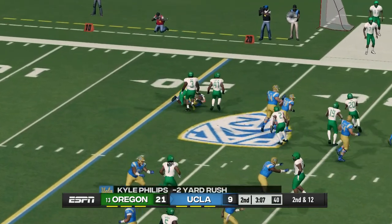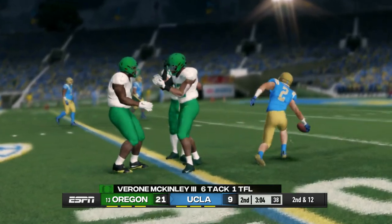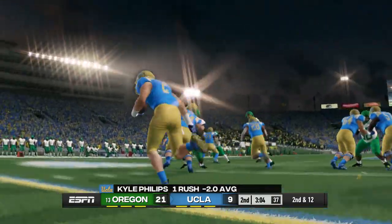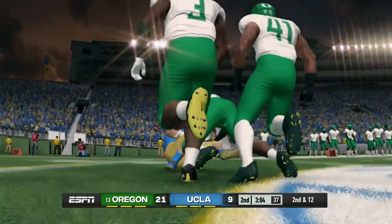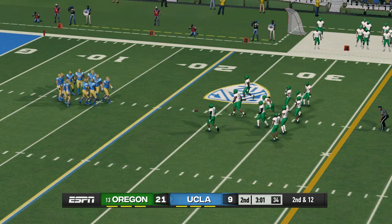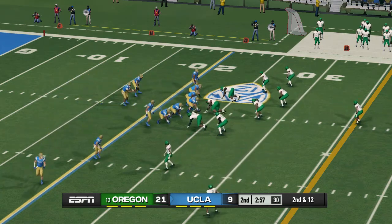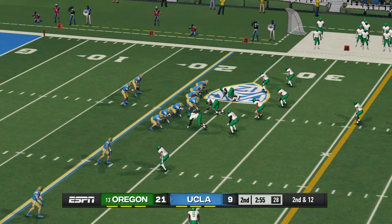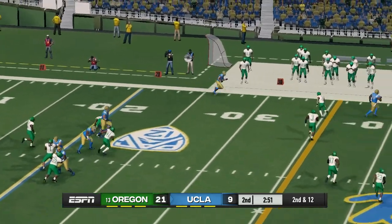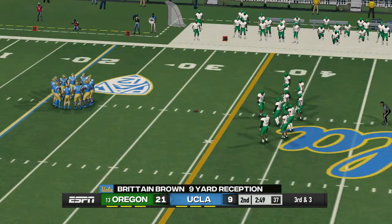Here's the give. They bring him down in the backfield. That is a loss of 2 yards. That'll bring up second and 12. Second down, about 12 yards to go. Ball on the 23. Got a man. Watch out here. Knocked out of bounds. Around the 32-yard line.